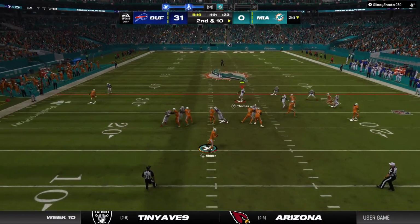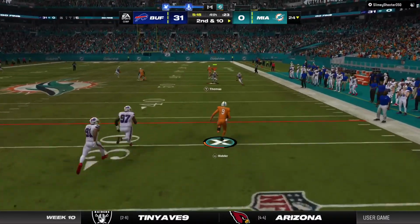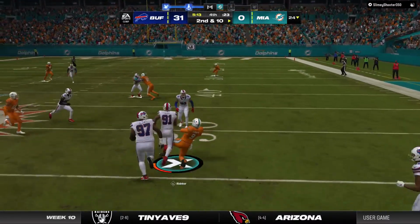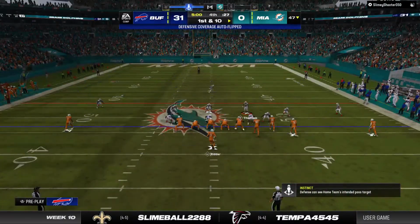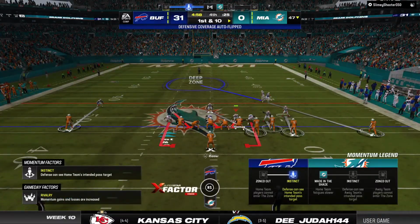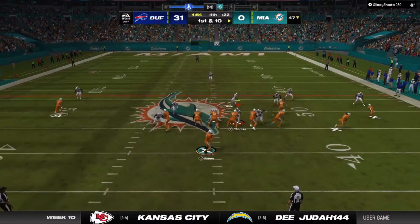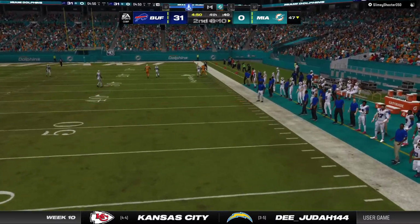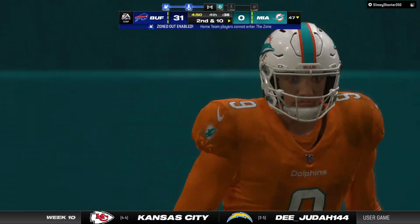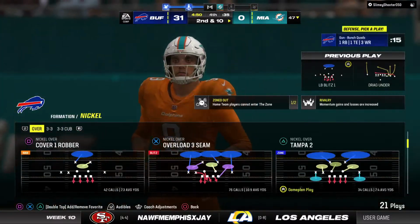Set, hut. Ritter back to throw. Escaping the pressure right. 23 yards on the tuck and run. They're going to hurry back to the line now. 23 yards. That's good for Dolphins. Ready. Ritter on 1st and 10. And seeing no options, he just tosses this one away incomplete. Now that'll bring up 2nd down.